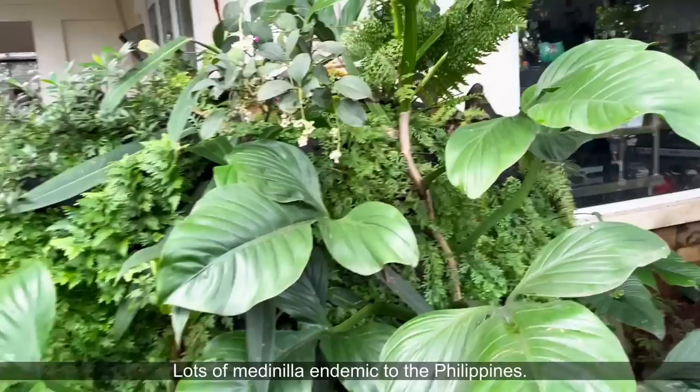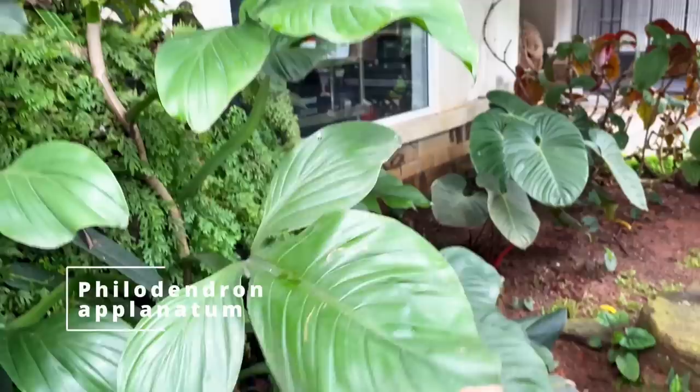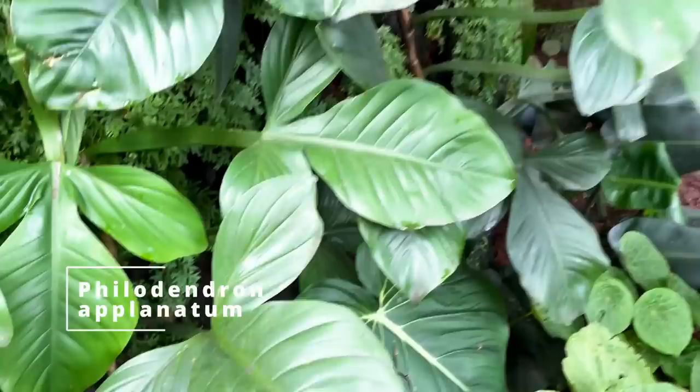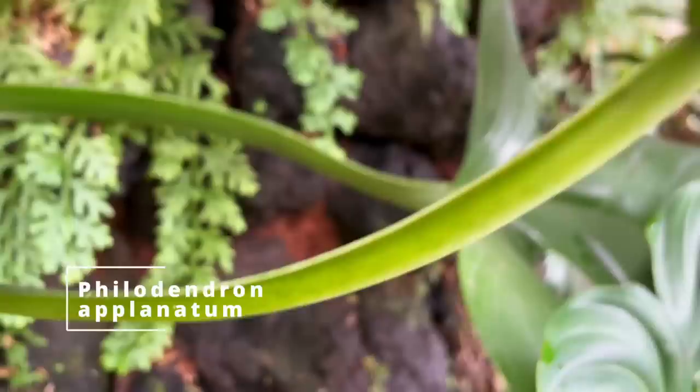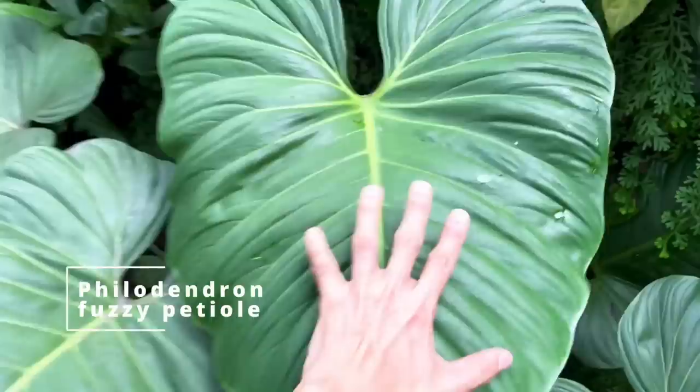Interesting. And here, this is a philodendron. Philodendron applanatum. We covered this in the last video, but this is huge. This is insanely huge and it's beautiful for its petiole. Look at the shape of the petiole. Quite unique. What do you call it? Fuzzy petiole. This is the Philodendron fuzzy petiole. I guess because the petiole is fuzzy, that's why.